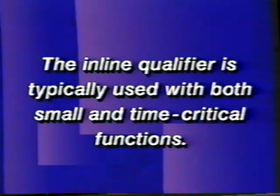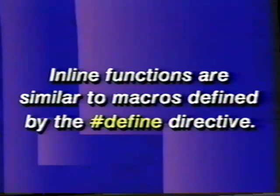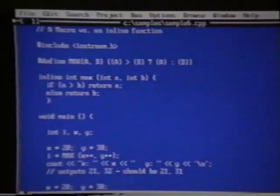The inline qualifier is typically used with small functions that are not called from many places, and also with time-critical functions. Inline functions are similar to macros defined with the #define directive. However, inline functions are usually preferable to macros because they provide parameter checking and they do not have the side effects that sometimes occur in macros due to the textual substitution. Even if you want a function to accept more than one parameter type, you can still use an inline function rather than a macro. Overloaded functions, which we'll discuss in a moment, provide this capability. The program sample6.cpp on the learning disk demonstrates a macro versus an inline function.